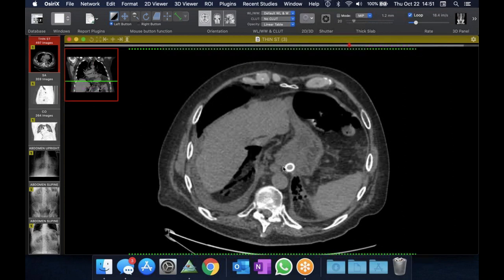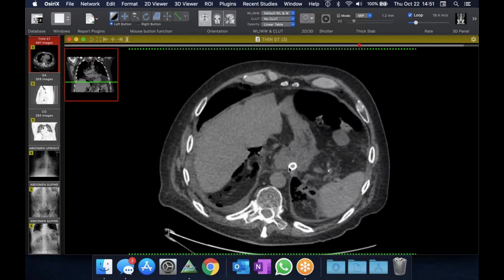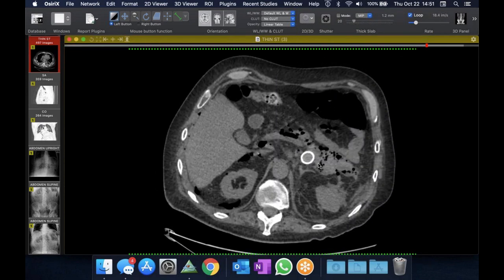Because of the cancer and the difficulty in this, the stent was deployed not through the lumen, but it looks like outside of it, and communicating with this abscess cavity. And you can just see that on that.